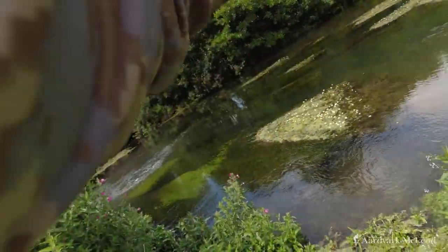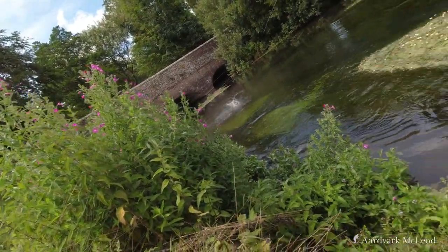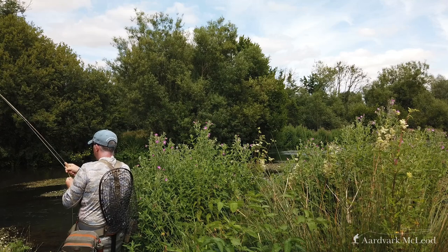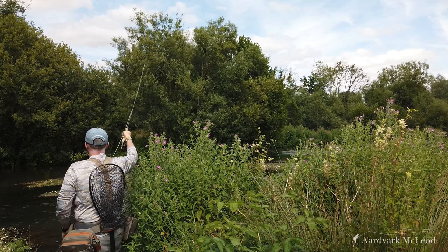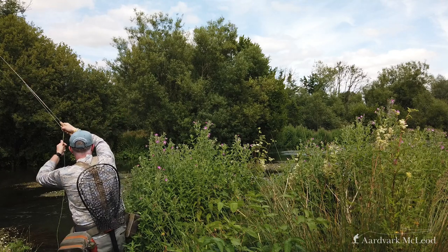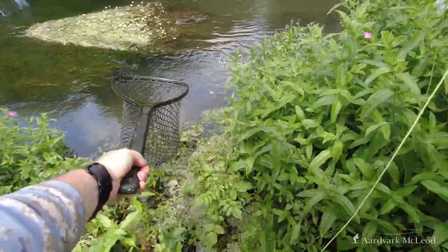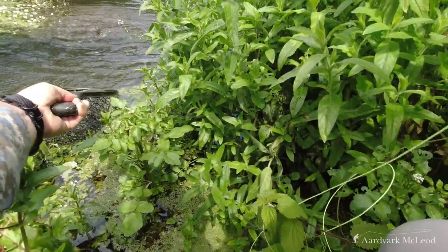Yes! Wow! Sprightly fish. It's going to be tricky to land in here. Stay out of the weed. No, don't get stuck in that. It's fine. Come on.